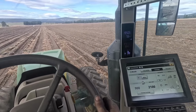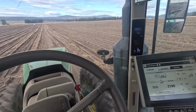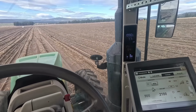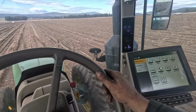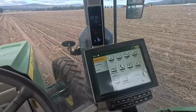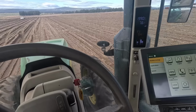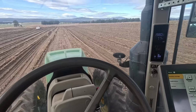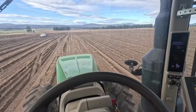For a little drive here, make sure everything's going to be all right. Things are at 2,000, 2,100 RPM. You can't even tell the thing's wound up, you know. And we'll turn around, go back, put all our tools up, go see if I can get a hold of my cow truck and see where we can meet him at.